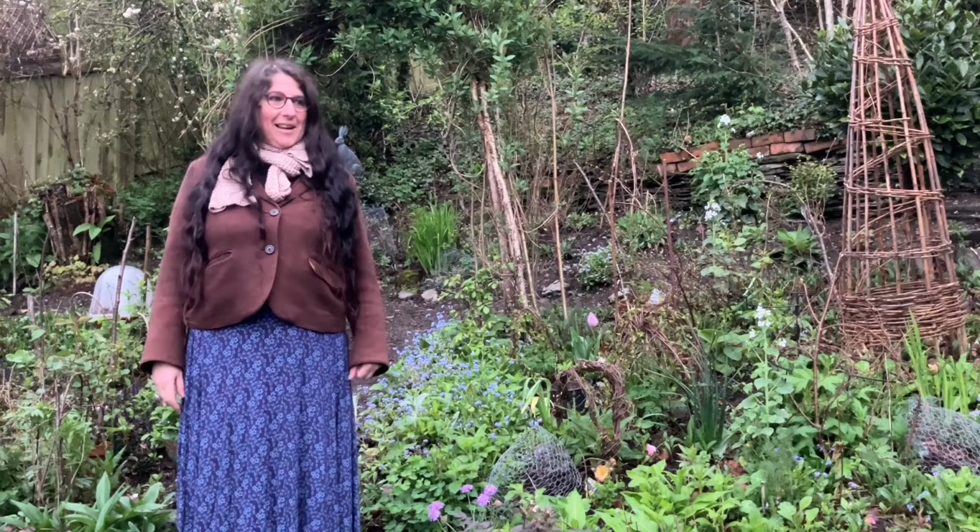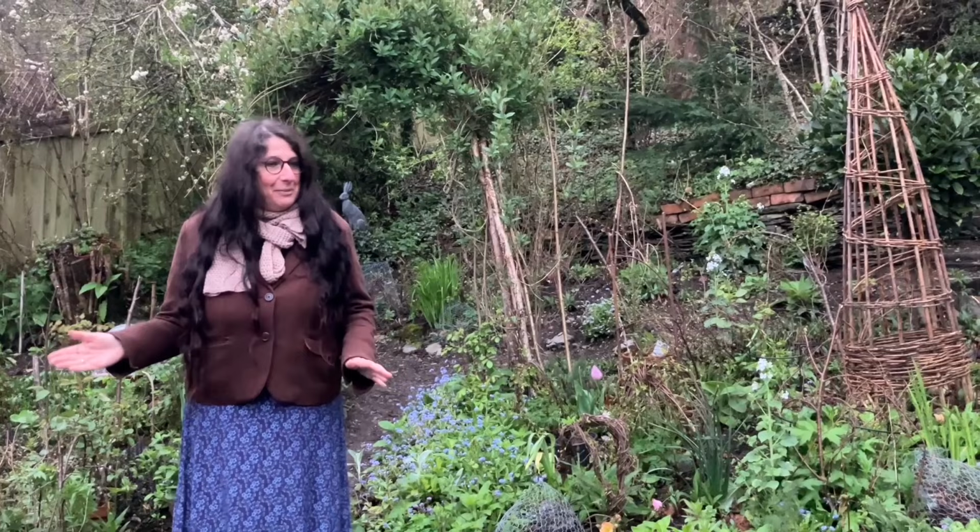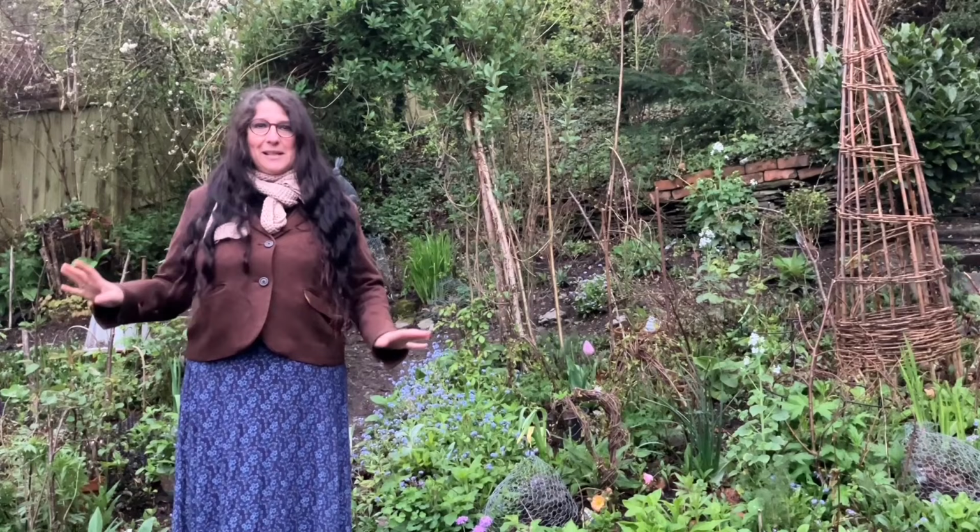I've been desperate to show you the garden for some time, but it has literally rained pretty much incessantly from July to now. Well, it's still raining, so we just thought we'd come out and do it.